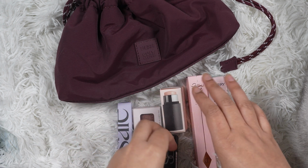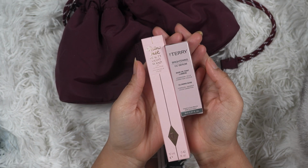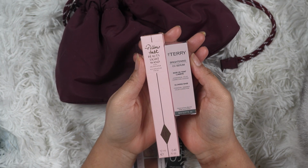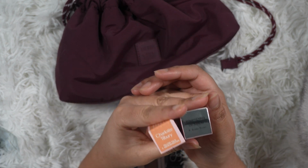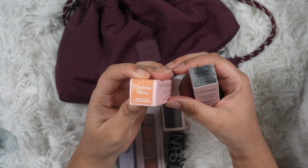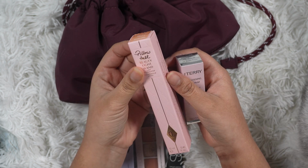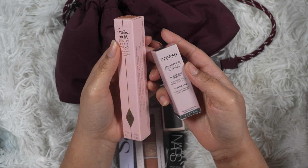The next two products are slightly lighter than mine. These might not work for you. So the By Terry did leave a kind of tint on my skin. And the Charlotte Tilbury's Pillow Talk medium might be slightly too dark for you. However, with the By Terry, at least you can mix it in with your foundation and use it. I've not added the By Terry into the price range as well.